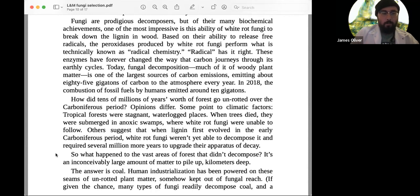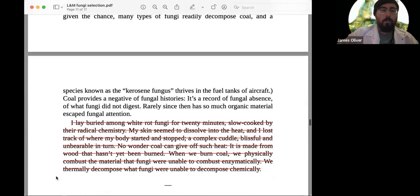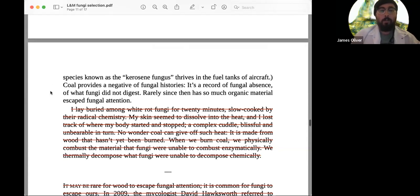If given the chance, many types of fungi readily decompose coal, and a species known as the kerosene fungus thrives in the fuel tanks of aircraft. Coal provides a negative of fungal histories. It's a record of fungal absence, of what fungi did not digest. Rarely since then has so much organic material escaped fungal attention.